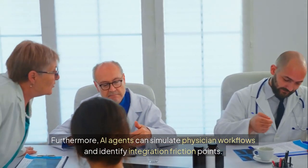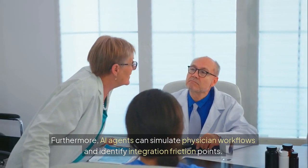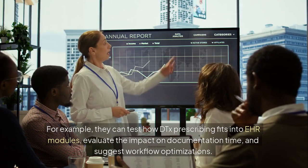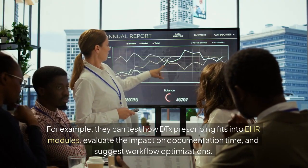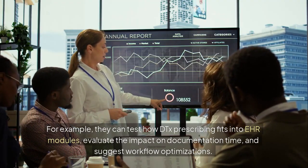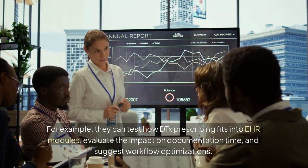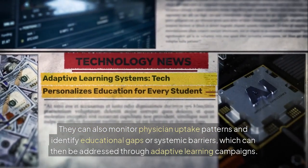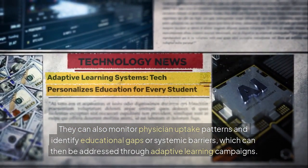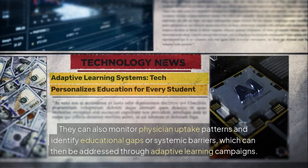Furthermore, AI agents can simulate physician workflows and identify integration friction points. For example, they can test how DTX prescribing fits into EHR modules, evaluate the impact on documentation time, and suggest workflow optimizations. They can also monitor physician uptake patterns and identify educational gaps or systemic barriers, which can then be addressed through adaptive learning campaigns.